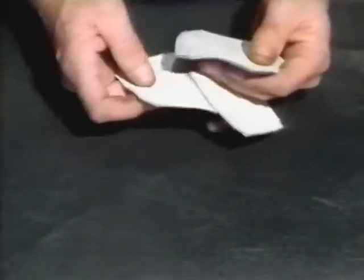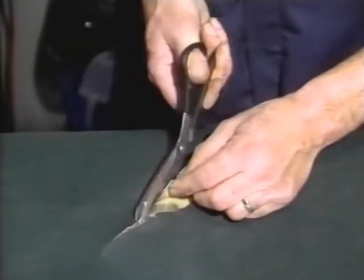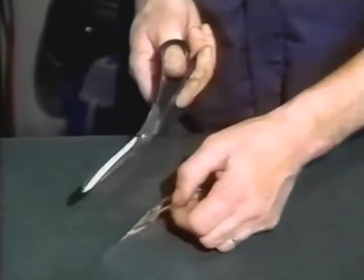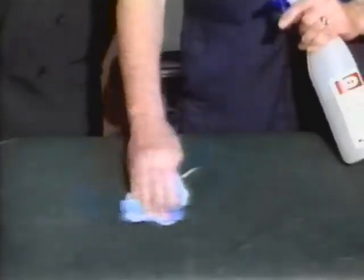Find the matching grain pattern amongst your samples. Cut away all damaged, loose, or frayed vinyl material. Cut to obtain a clean, sharp, untapered edge. Clean the entire torn section with the vinyl and leather cleaner.